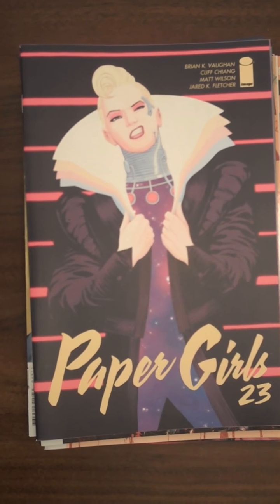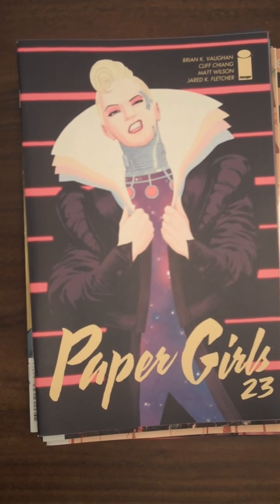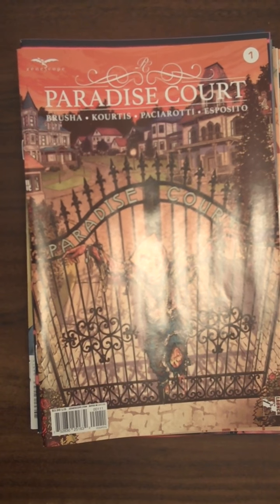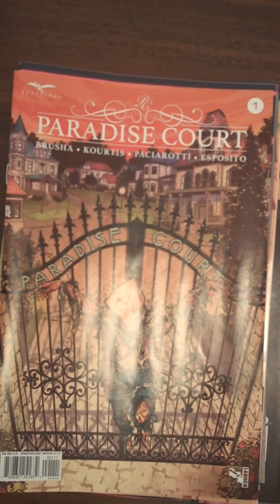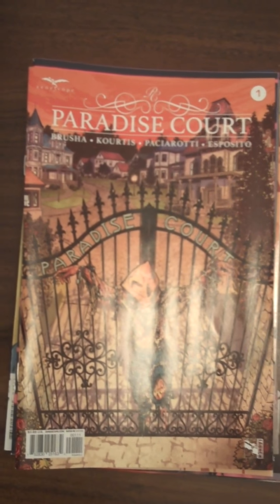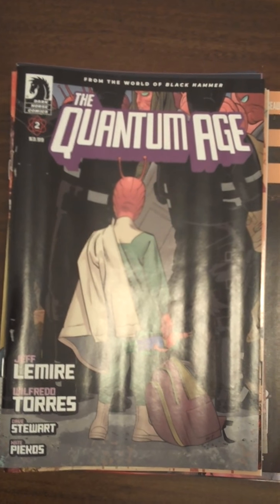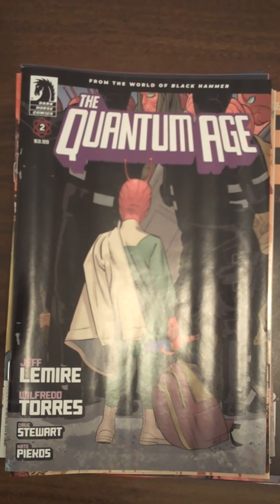Then next up, we have from Zenescope, our number 1 cover of the week this week. It was a unanimous decision. Issue 1 of Paradise Court. Looks really, really cool. Gorgeous cover, great work. Congratulations on winning the prestigious cover of the week at Fox's. Next up from Dark Horse, we have issue 2 of Jeff Lemire's The Quantum Age, part of the Black Hammer world. So those of you that have been reading Black Hammer and all of the add-ons, there you are.